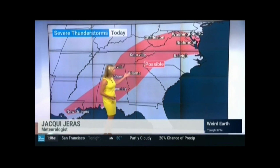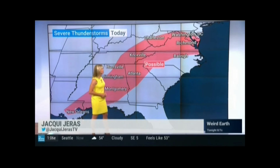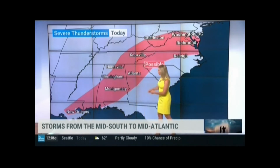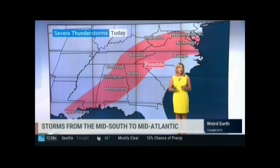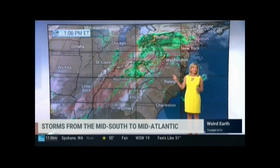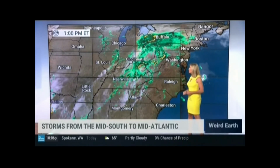So here's the outlook area. It does stretch from about Baltimore down I-95 into Washington, D.C., Richmond, Charleston, Knoxville, into the western Carolinas. That threat goes all the way down through Alabama and into parts of Louisiana. Now, the risk overall is relatively low. Our air mass is actually a little more stable than we were initially thinking. So any storms that do go severe, we think that will be a pretty isolated incident. But that said, a couple warnings could get issued here this afternoon.